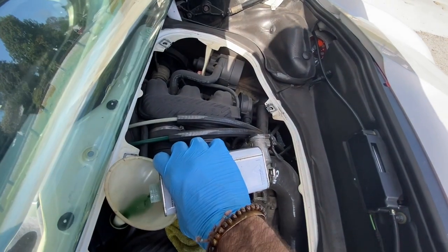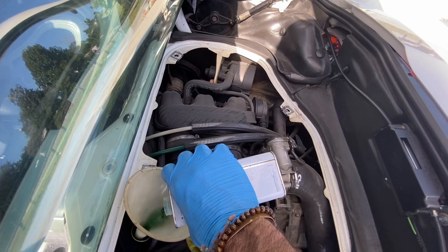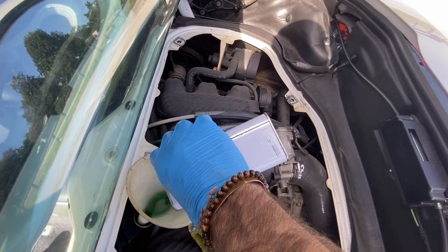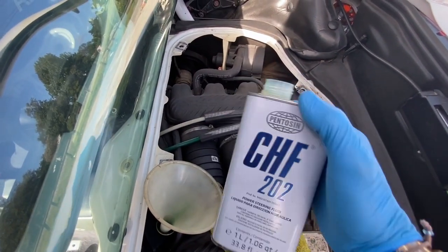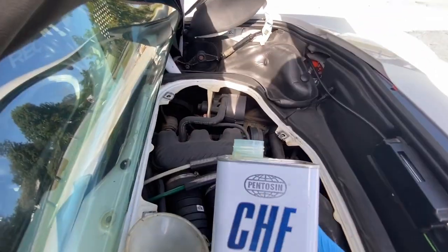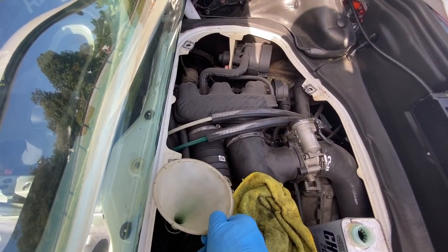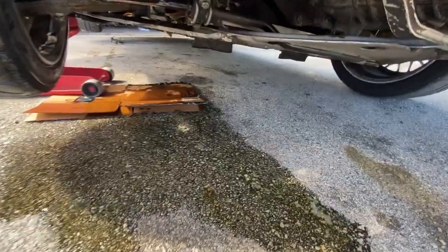Look! Let me just put a little bit of this in here and see if I can find the leak. I'm supposed to be using CHF 11S, but whatever, 202, that's just fine. Plus it's what I have on hand, so it'll have to do. All right, let's crank it up. See what happens. Look at this pot of oil.